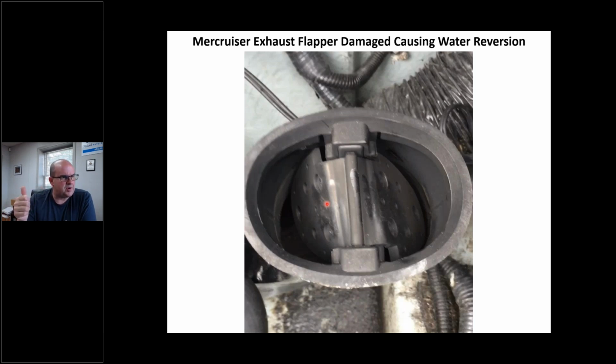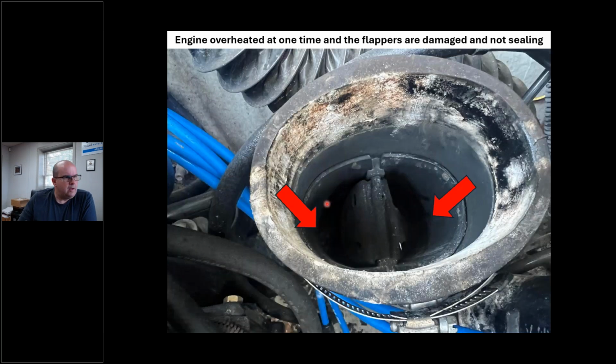If the manifolds have been pressure tested, which we covered in the last installment, this is something to look for, very, very common. This is a boat I was just involved with not too long ago. This thing overheated, okay? I know it's dark in here, but you can see it tuliped the valve. But long story short, look at that wide open area here. That flapper's not doing anything. It's not doing anything to prevent reversion.